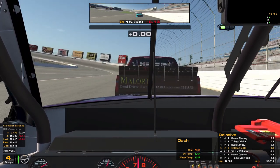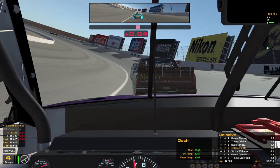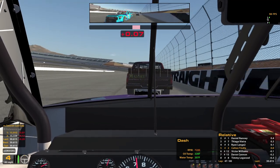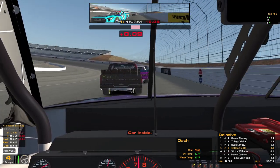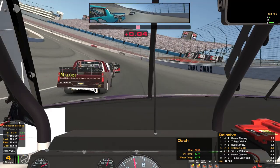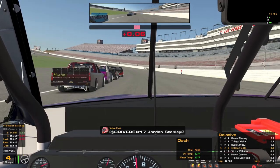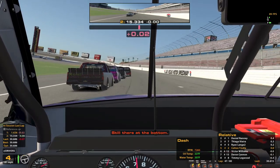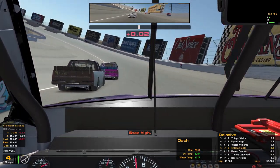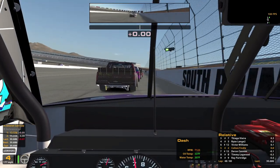The laps are ticking down. Feels like pretty quick. Get used to these league races where we do 200 laps. 80 feels like nothing now. These used to be the long races. Well, just look into our inside. He's not content just running single file. Stay high. He's pushing up at us. Stay high. There's a car on the low side. Don't worry about checking out, man. Still there at the bottom. V6. I don't remember that. Stay high. You're not clear. He's coming up a little bit.